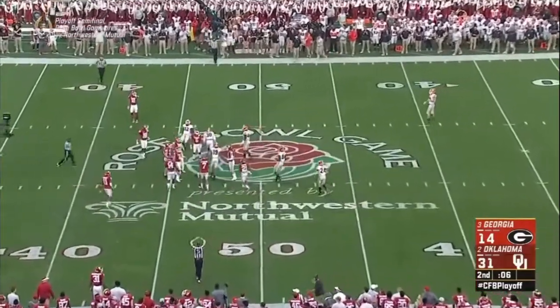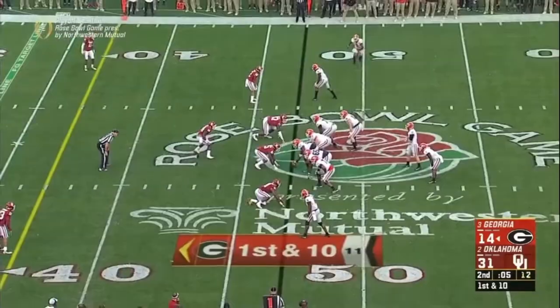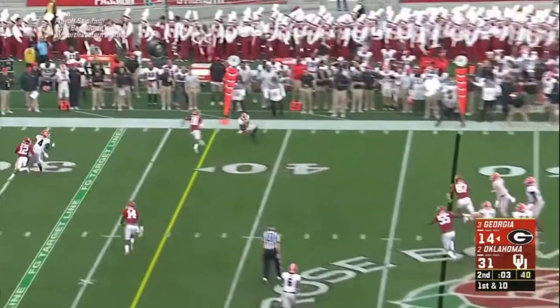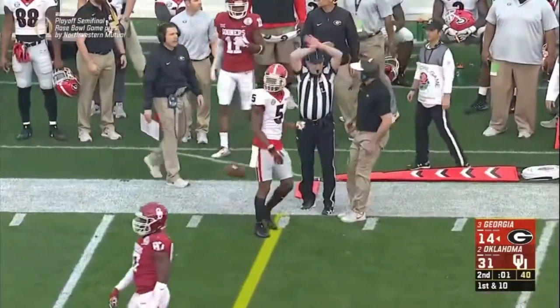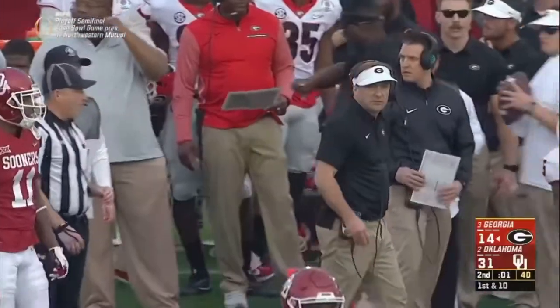Now they just booted along the ground here. But Georgia's got a chance here. Fromm rolls out. They do fire it short, and the catch is made. No out of bounds, and now they'll have to try to spend a timeout. Smart sprinting down there. Godwin couldn't get out.